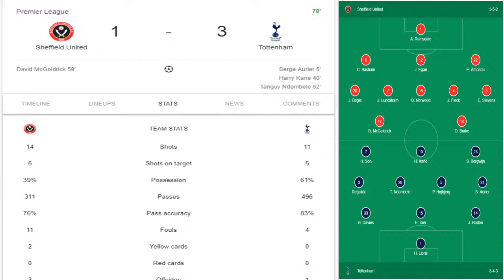Son with the corner kick on the right-hand side, feeds it into the penalty area, comes to the edge of the box, and Ndombele, whose strike is charged out. Tottenham, though, still in possession. Harry Kane gathers it by the corner flag. Attempted nutmeg from Harry Kane, just sandwiched out by 2 players in red and white. McGoldrick now has possession for Sheffield United. Referee gets in the way, and referee has a little chuckle and a wry smile and stops proceedings.